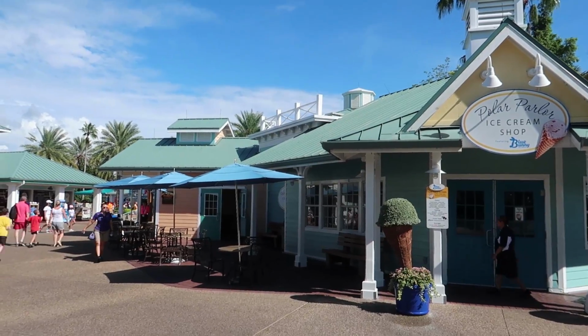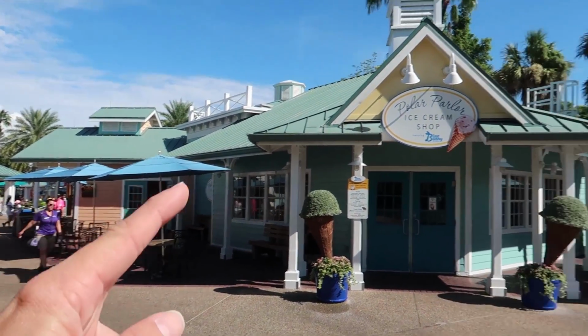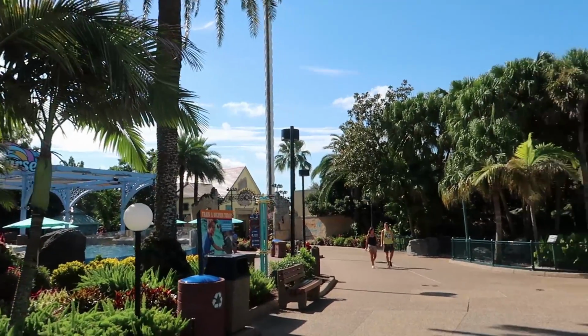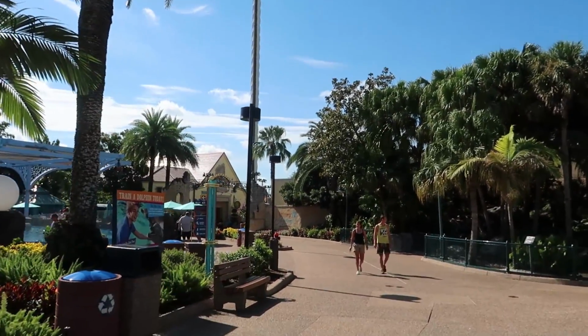So what I figured we would do is we would go around and have a look at all the construction from the ground level first before heading up in the sky tower to check it out from a bird's eye view, because we can still see a little bit from the ground level, but we can see a lot from the sky tower. I didn't notice this until I got over here, but there's a fork in the road back there. One way heads toward Manta, and this way heads towards Mako and the sky tower. There are way less people this way.